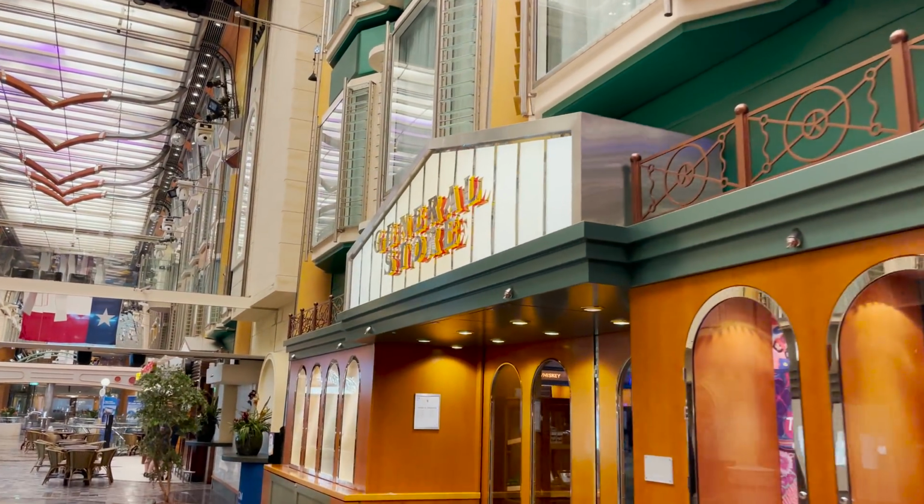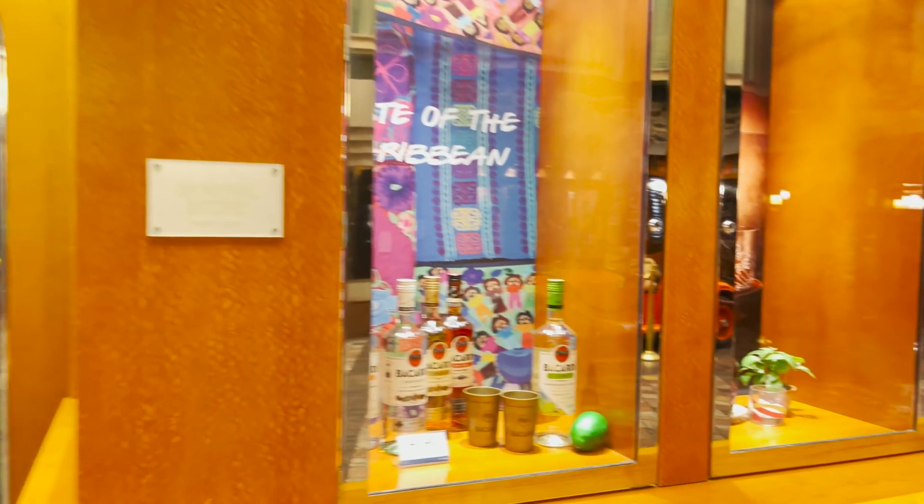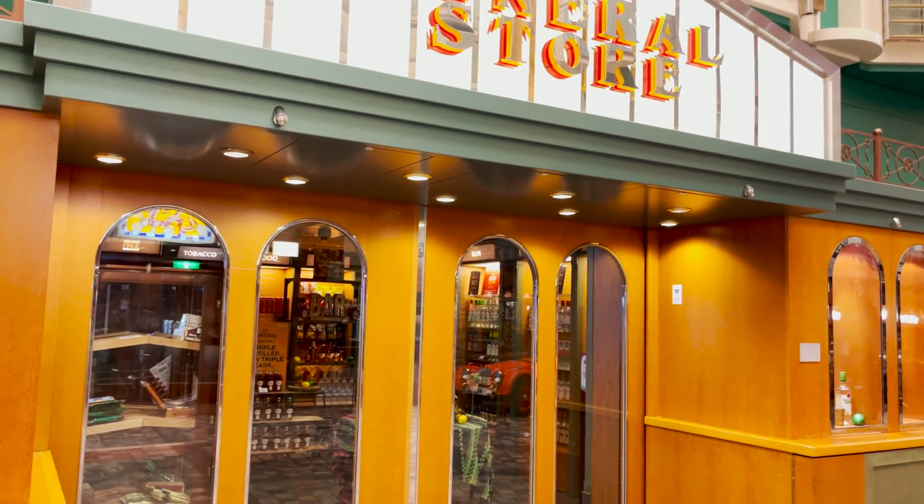Next thing we have is our general store. And as the window displays will show you here, this is where you're going to find your alcohol, your snacks, smokes, things like that. Things that you will consume are going to be inside the general store. I believe you can also find toiletry items in there as well, if I'm not mistaken.